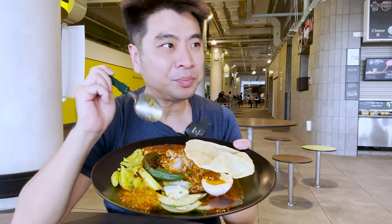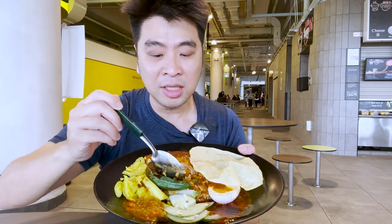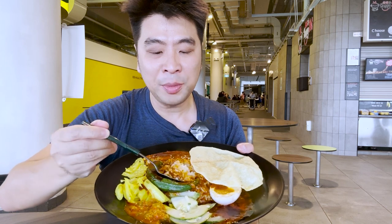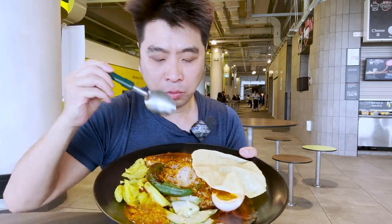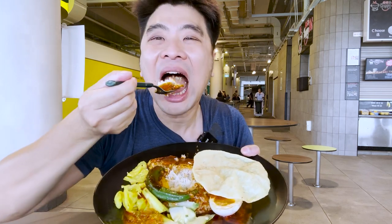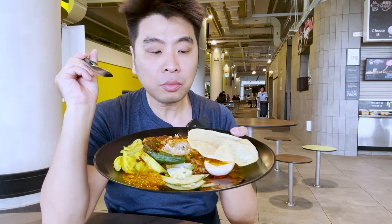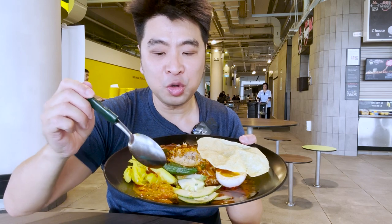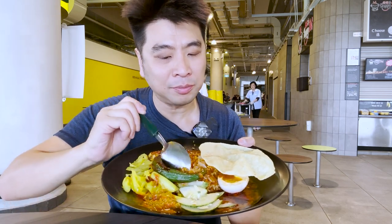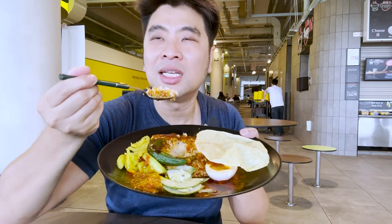Seriously, the gravy can be a bit more spicy, but all the ingredients and spices are there to make a great nasi lemak. Took the fish. Okay, not bad. Not too bad. It can be a bit more spicy, but good job, I would say. Oh, the rice is really nice.